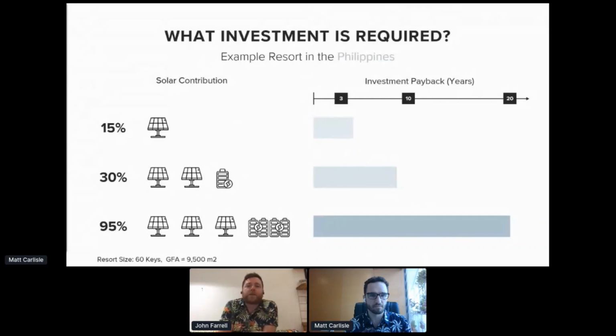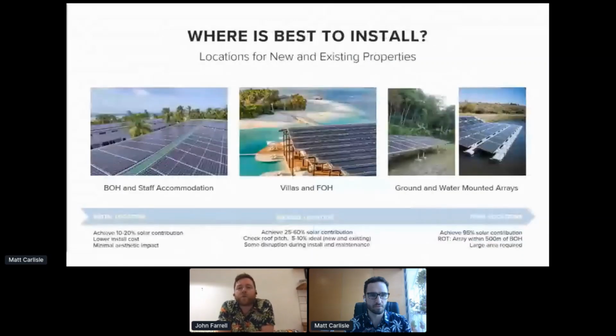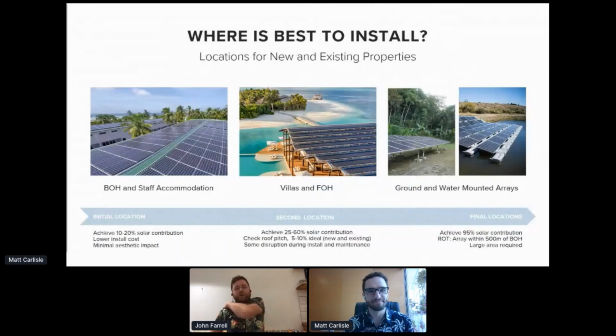And then, of course, there are challenges in relation to how we actually install the panels, and how we implement them on an eco resort. Guests want solar panels, but at the same time, they don't necessarily always want to look at vast swathes of solar arrays. So looking at different options, the priority that we usually follow on our projects is applications to the back of house, staff accommodation, using larger rooftops and larger buildings in the back of house first.